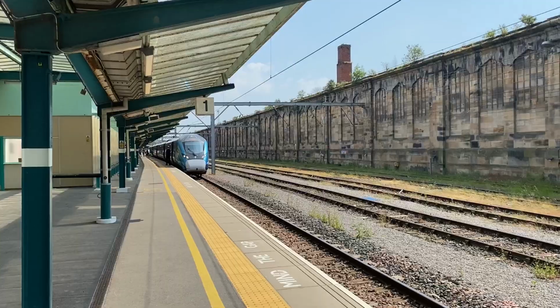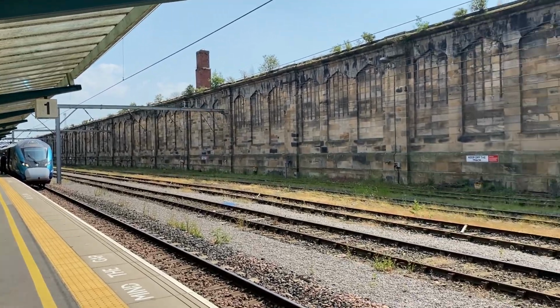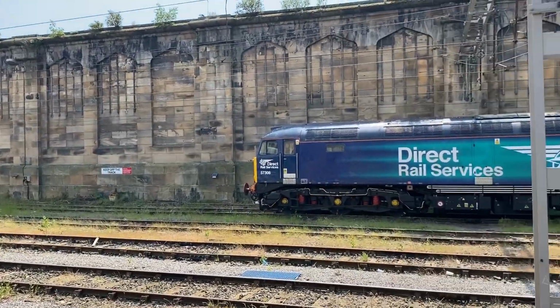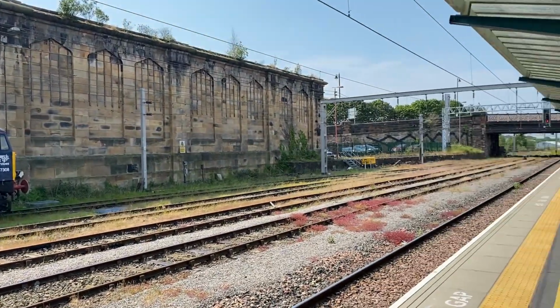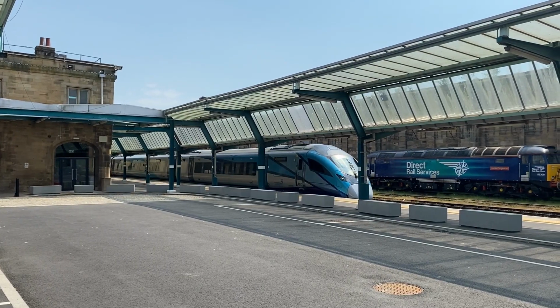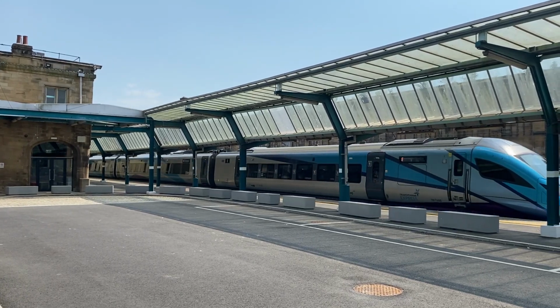But we had a wander onto Platform 1 and we saw a Class 57 in DRS livery, and then I also managed to catch this Trans-Pennine Express Class 397 Nova 2 departing to some far and distant land.